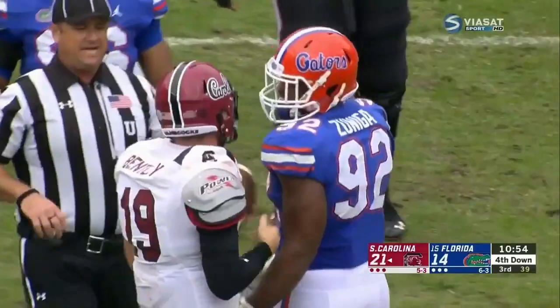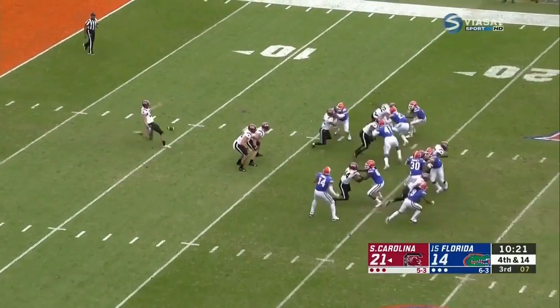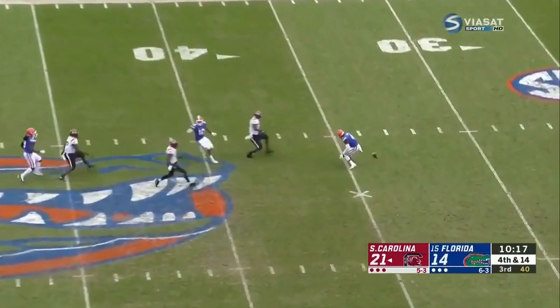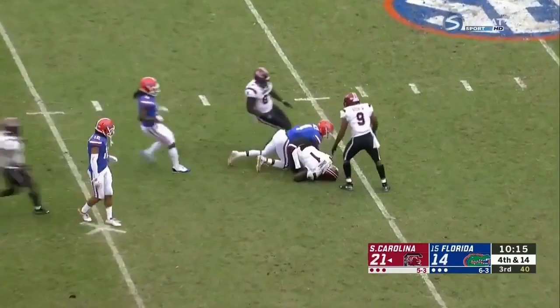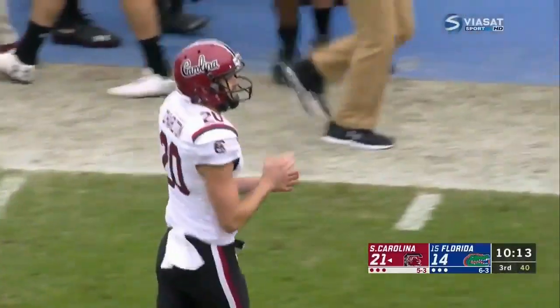So three and out for South Carolina. Previous three games combined, but they got a couple on Bentley here today. Tony is back for the punt. This is returnable on the line drive, but he muffs it, and South Carolina recovers it. Deebo Samuel is down there for the Gamecocks at the 31-yard line.